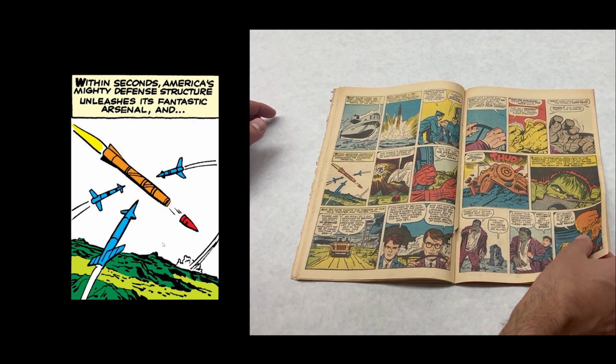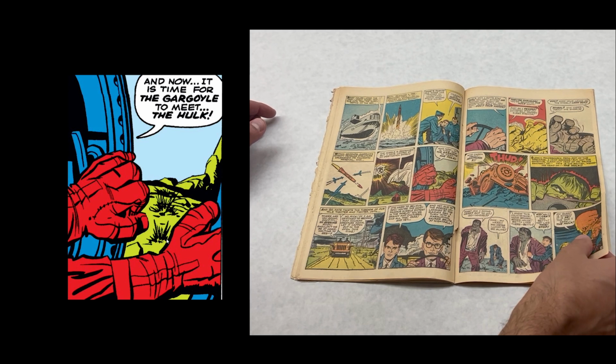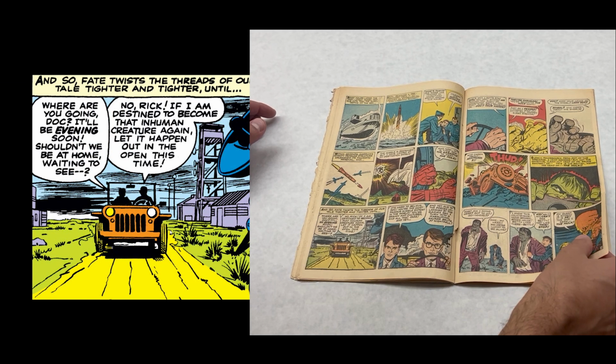Within seconds, America's mighty defense structure unleashes its fantastic arsenal, and the missile is destroyed, but I have landed at my destination safely. And now it is time for the Gargoyle to meet the Hulk. And so fate twists the threads of our tale tighter and tighter until, where are you going, Doc? It'll be evening soon. Shouldn't we be at home waiting to see?